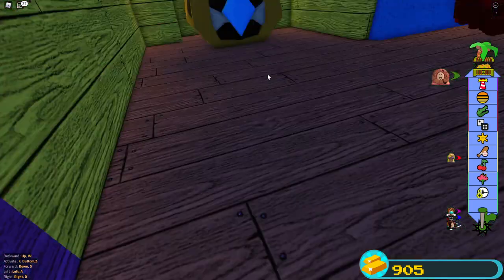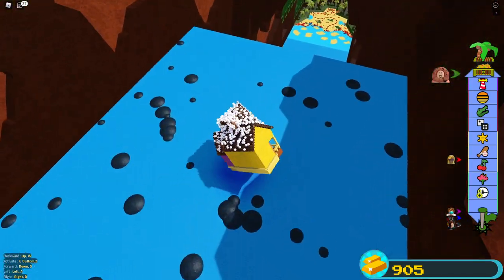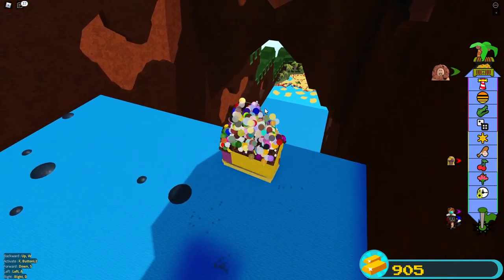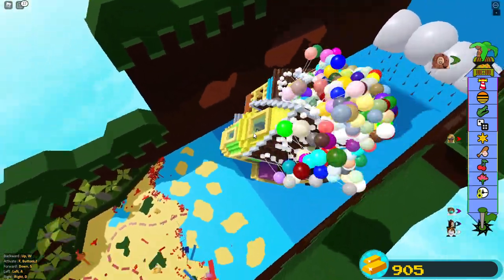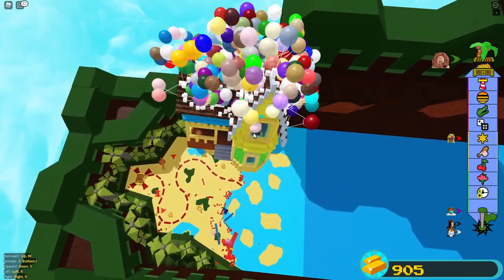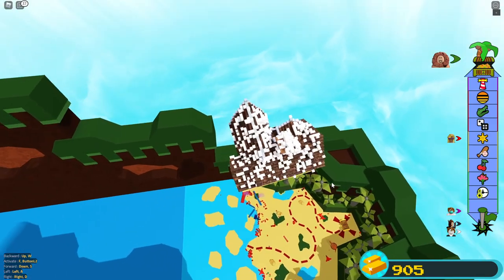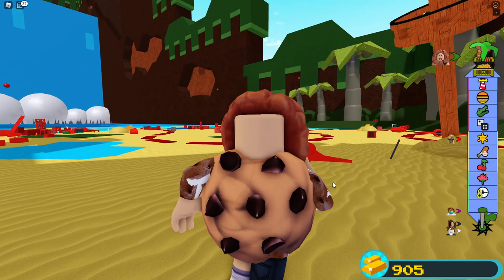Okay, wait. So we're gonna go like this, and then, oh. Okay, well, this didn't go as planned. Oh my gosh, why is there so much debris? Okay, let's drop. There we go. It's going to destroy. Oh, God. No, my house.